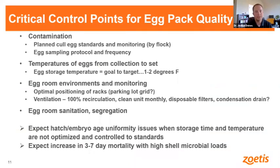Here's a few other areas to check for on the egg pack quality. We'll briefly check on all these. The first we already kind of hit on, dirty eggs, contamination. What are you culling towards? What is your standard of what is dirty and not? And how are you capturing that data and sending it back to the breeder? So that comes back to sampling protocol and frequency.